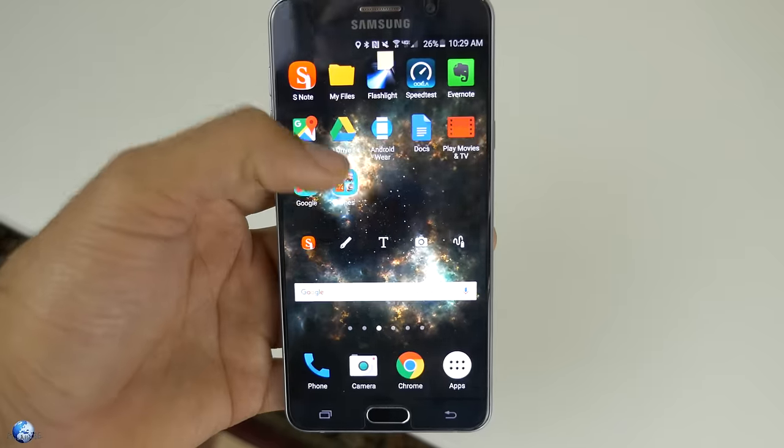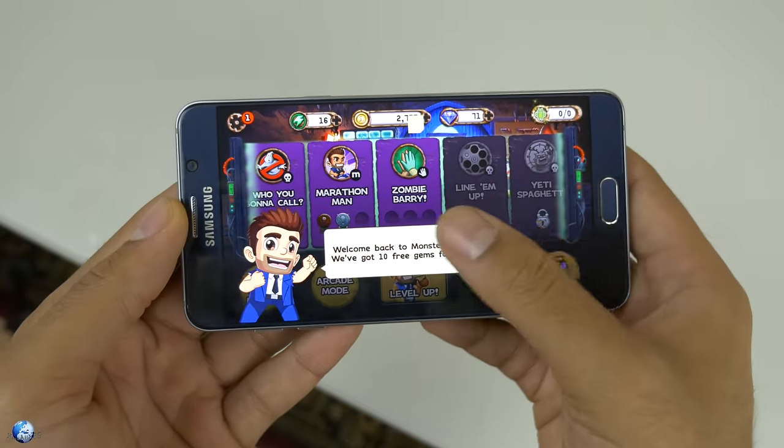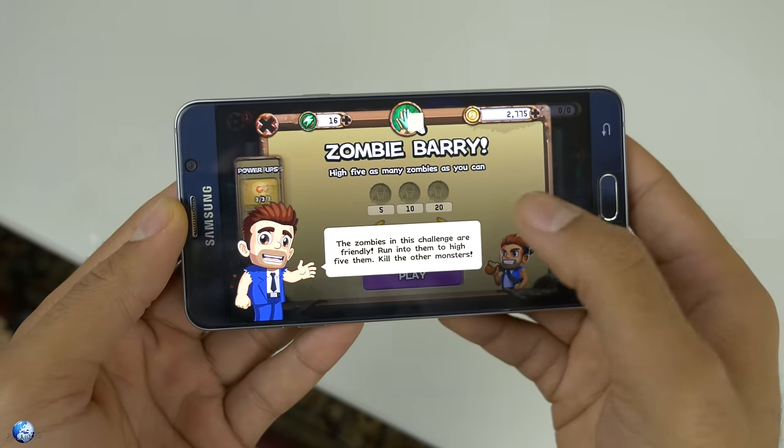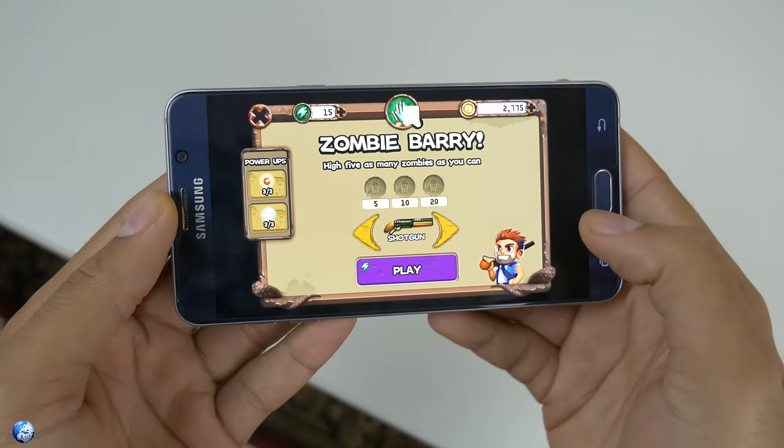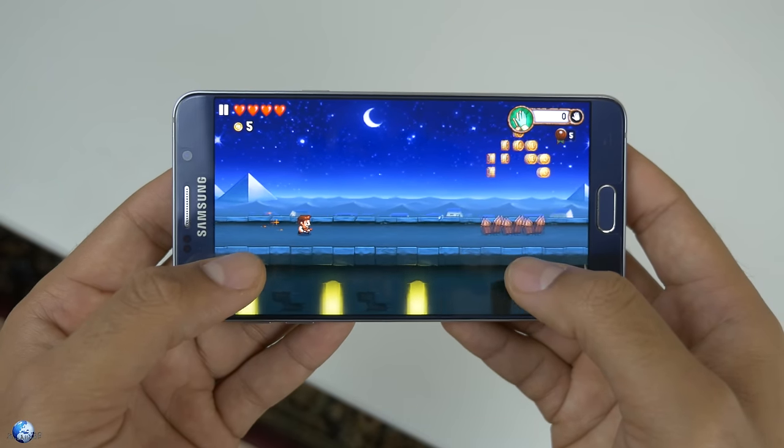I've been playing Monster Dash actually, which has got most of my attention as of recently. I'm not even sure why. It's not even like a super hard game or anything, but it's very addicting and you just run through a bunch of different levels with all types of upgrades and customizations like that.